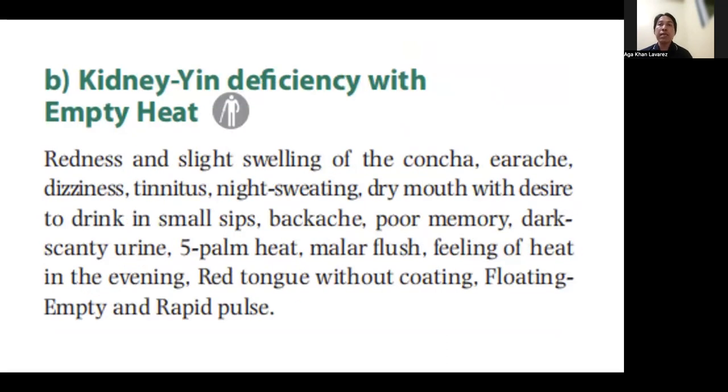Letter B, kidney yin deficiency with empty heat: redness and slight swelling of the concha, earache, dizziness, tinnitus, night sweating, dry mouth with desire to drink in small sips, backache, poor memory, dark scanty urine, five-palm heat, malar flush, feeling of heat in the evening, and the tongue is red without coating, and floating, empty and rapid pulse.